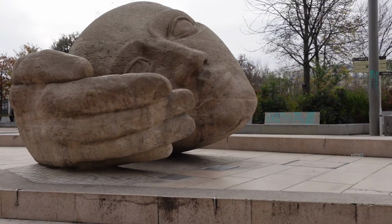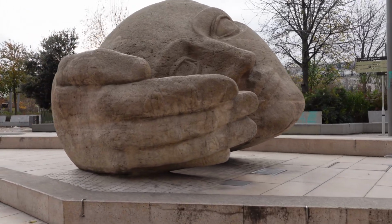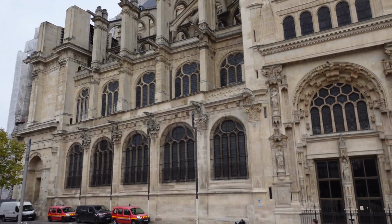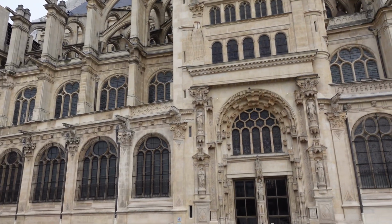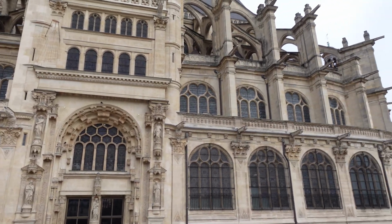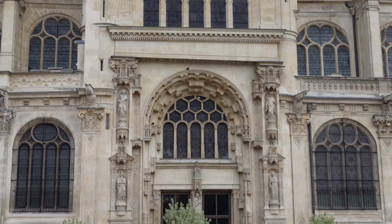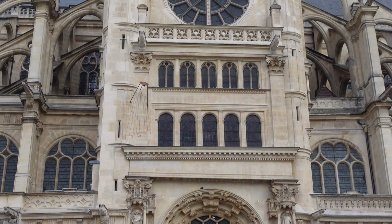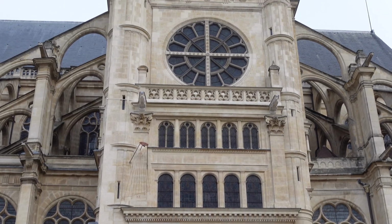So Saint Eustache was built between 1532 and 1632, so I'm guessing it took 100 years to build, but you can see why, because it is absolutely massive. It's got so much detail, the architecture is amazing. I can see a sundial right at the top there, which is kind of cool. So I love the architecture in Paris.